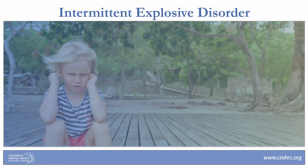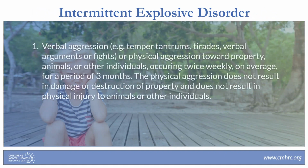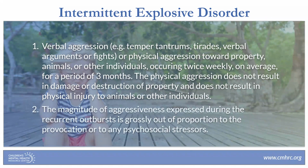Now, the diagnostic criteria for intermittent explosive disorder includes verbal aggression or physical aggression towards property, animals, or other individuals occurring twice weekly on average for a period of 3 months. The physical aggression does not result in damage or destruction of property and does not result in physical injury to animals or other individuals. And the magnitude of aggressiveness expressed during the recurrent outbursts is grossly out of proportion to the provocation or any psychosocial stressors.